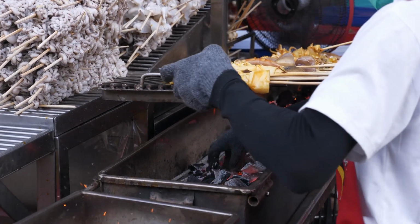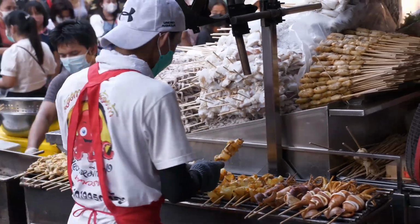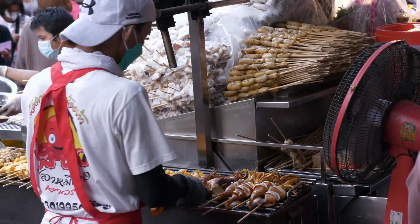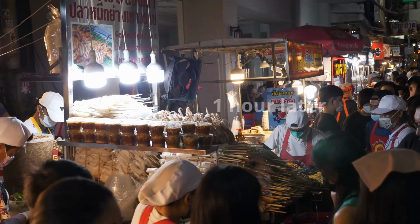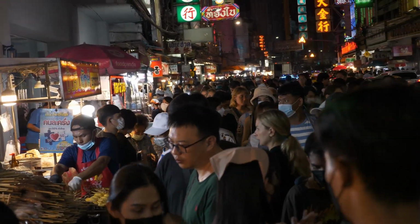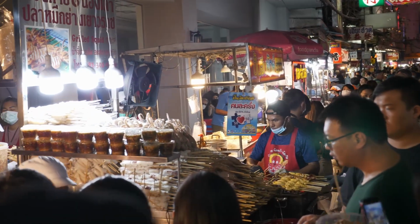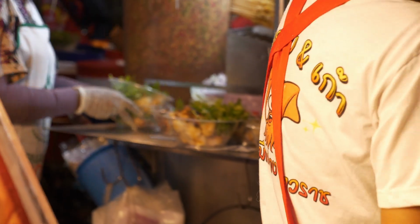Once you pay the money, the shop owners will give you the receipt to get the squid in 1 hour. They will gradually use the firewood to roast the squid for you. This is what you will see around 6 o'clock. Chinatown is packed with people. You will have to go back to the shop and show the receipt to get the squid, so don't lose the receipt.